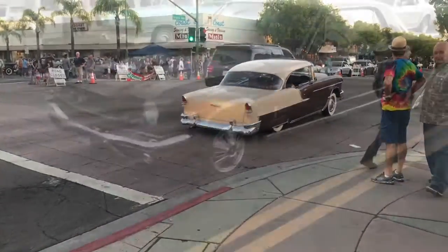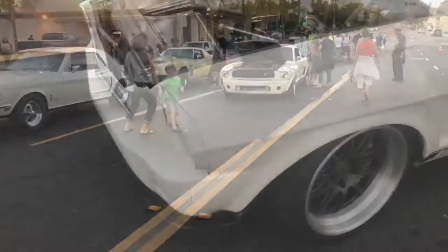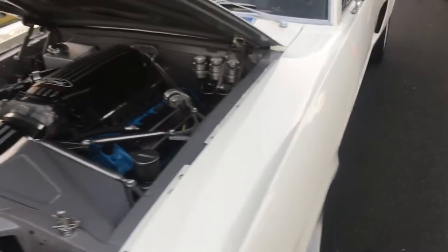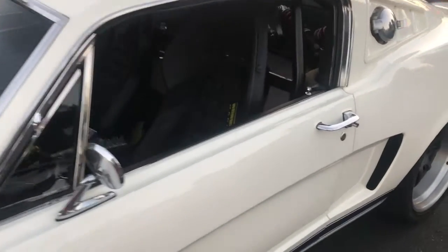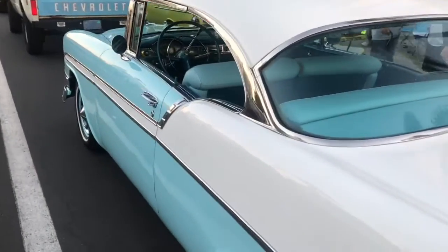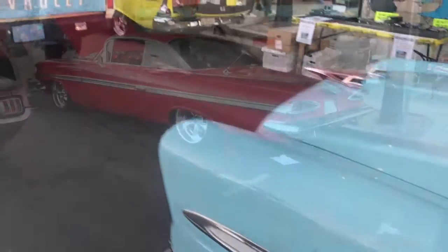Check out the stance on this bad boy. Here we have a beautiful stock 65 Mustang. And behind it here we got a Pro Touring. Just over the top Pro Touring car. This car is insane. Probably $150,000 invested in this thing. Just complete race car from frame up. The restoration on this 56 shoebox here is incredible. The paint job is almost too nice. I don't think they looked this good when they were brand new.